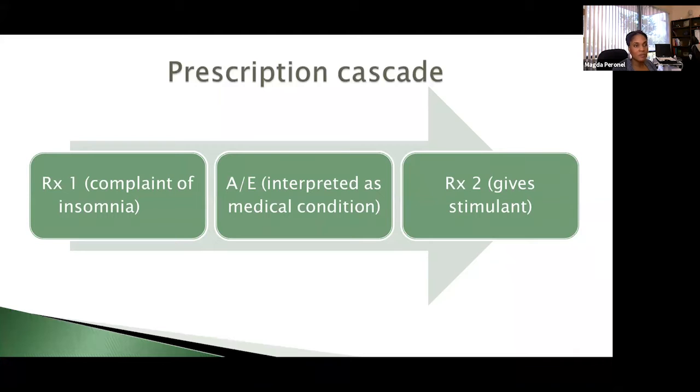Well, the stimulant gives them the side effect of tachycardia. Then the practitioner may also interpret that as a medical condition and give them a beta blocker, since they are a senior person. And that beta blocker may in turn give them depression. So as you can see, instead of the doctor taking care of the first prescription and interpreting it as a possible side effect, they are dealing with just patchworking of what they think are medical conditions from each drug. And so that patient may end up with 3 to 4 medications based off of the first complaint, which was insomnia.